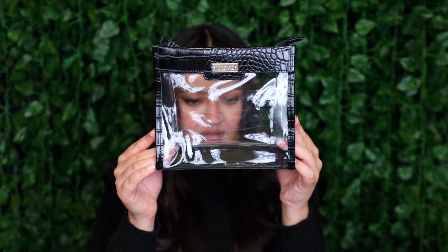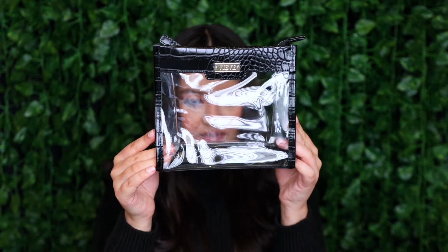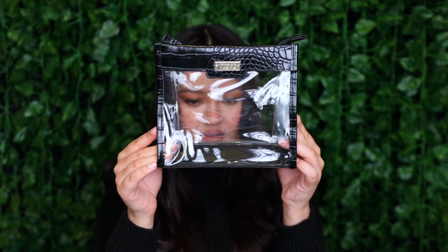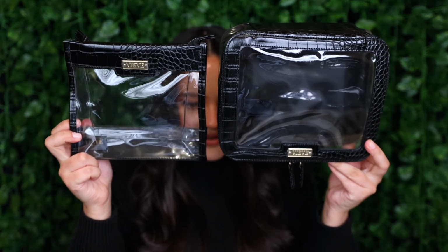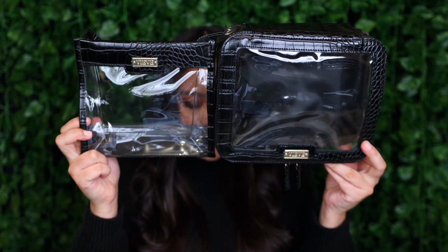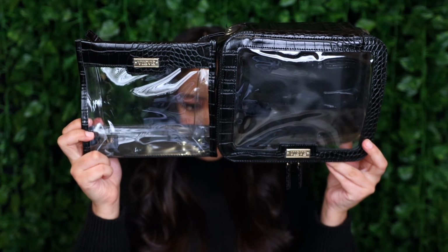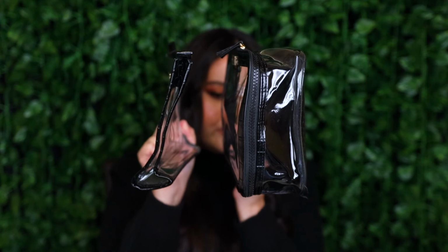And then the second one is much smaller, so this one is called the Essential Makeup Bag. As you can see, it's definitely much smaller, but it's got that same clear paneling with a black snakeskin and gold hardware. And then lastly, here are the 2 of them together, so you can see the Essential Plus and the Essential. The Essential is more of a triangular shape, whereas the Essential Plus is more squared. So that's it from the front. And then from the side, I hope you can see that, but this one's definitely more squared and this one's more triangular.